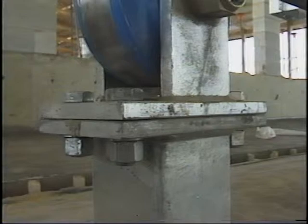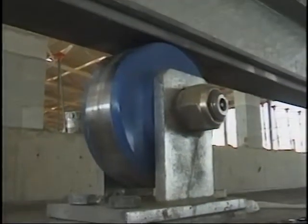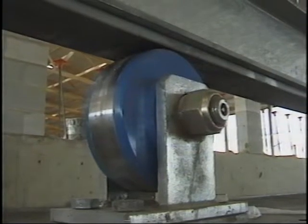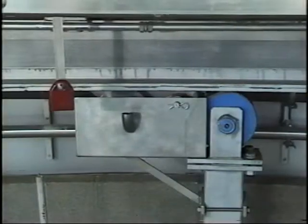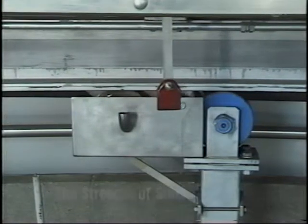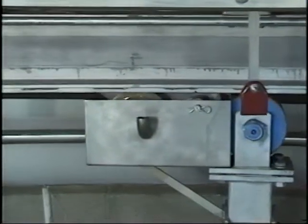The Daytona RMS-X platform rides on precision machined steel rollers, each of which is designed to support over 11 tons. Steel was chosen for its superior compression resistance compared to plastic. The I-beam is lubricated automatically to eliminate friction between the rollers and the I-beam.